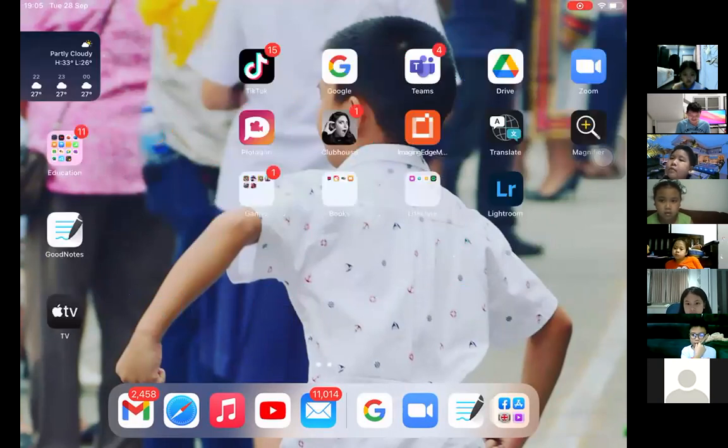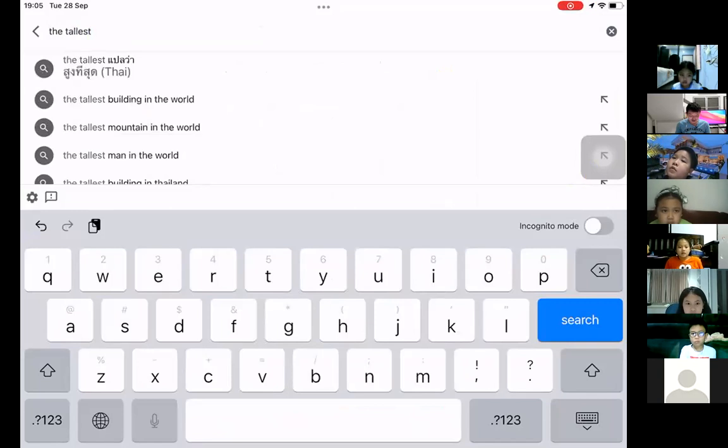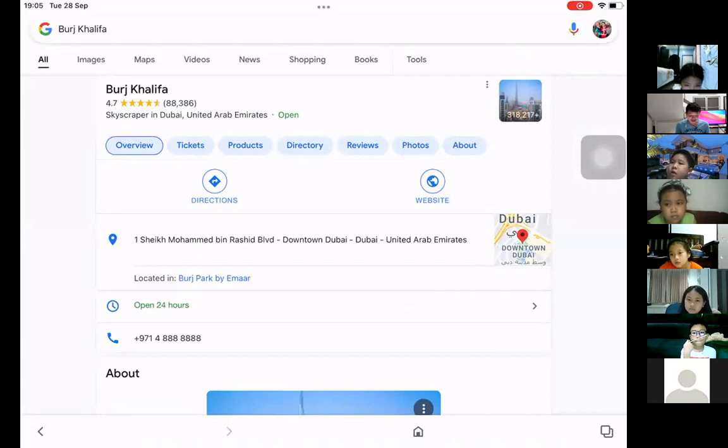Is it right? I did not see the question. Oh no, the tallest building in the world. Burj Khalifa. Or a skyscraper. A skyscraper, yeah. We call it a skyscraper, but the name of the building is Burj Khalifa. Yeah. Okay. And it twists around itself. Which building is the tallest building in the world? Burj Khalifa is the tallest building in the world. That's good. Burj Khalifa is the tallest building in the world.